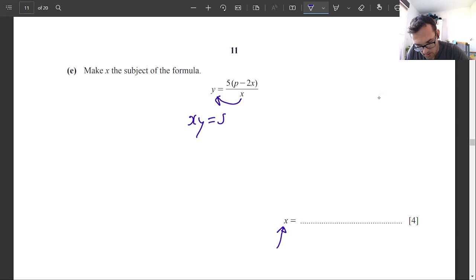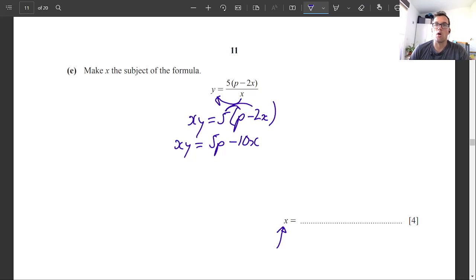Now what? Well, there's brackets. We know how to expand brackets. Let's do it. So we've got xy equals 5 times p is 5p. 5 times minus 2x is minus 10x. Okay, remember, we want all the x's on the same side. So let's move all the terms with an x to the same side. I'm going to leave the xy on the left, and we're going to move the minus 10x to the other side, so it becomes plus 10x.